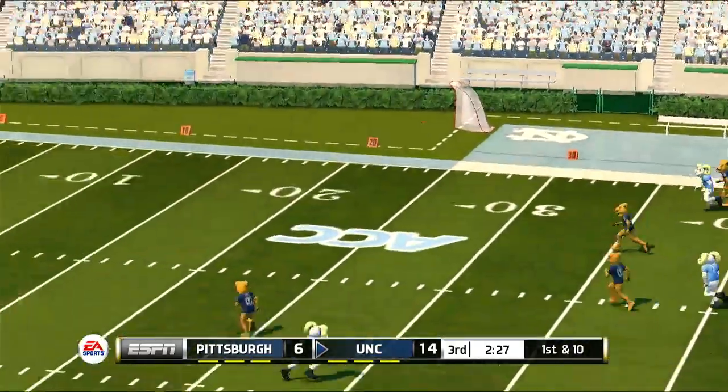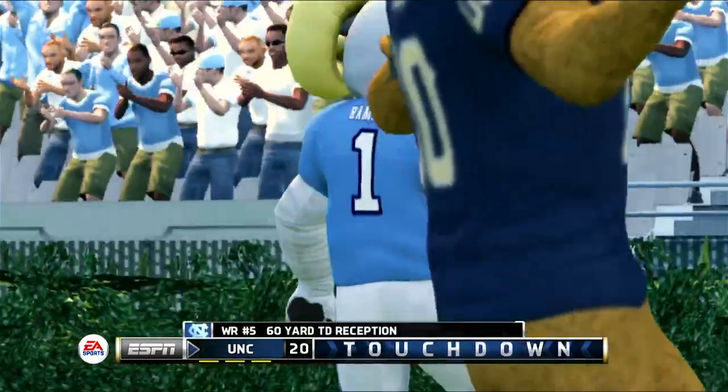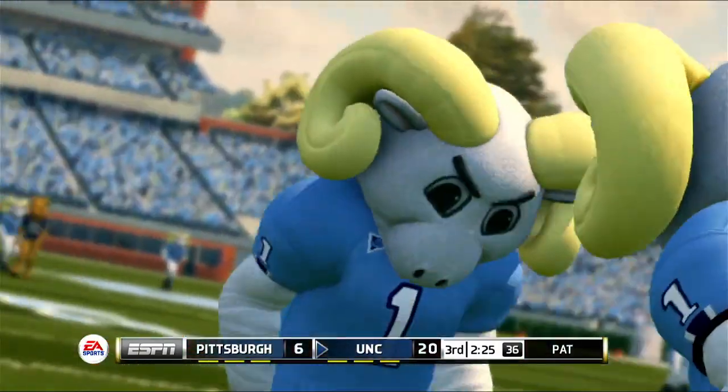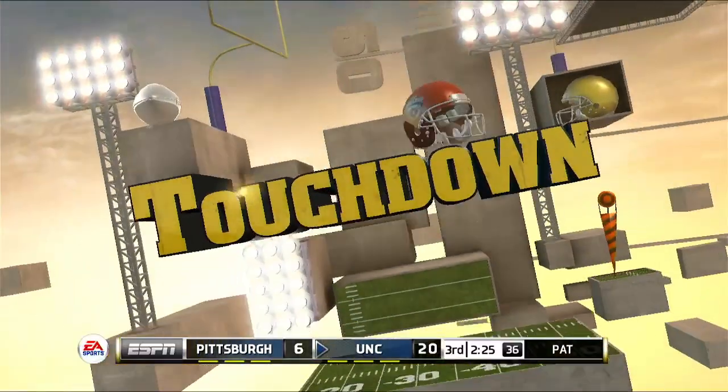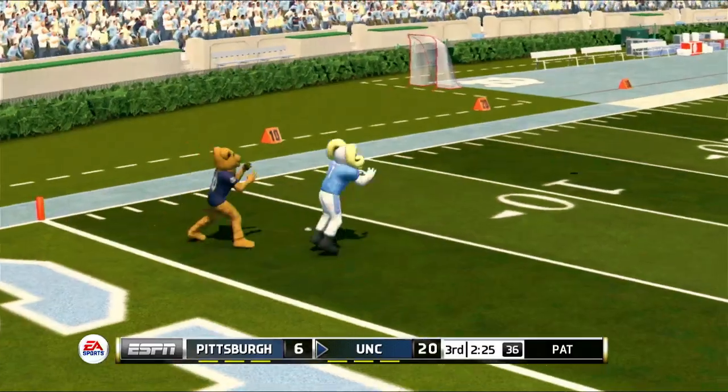Throws it deep. And he got it. Touchdown, Tar Heels. What a strike for the score. And he did a nice job of looking off his defenders.